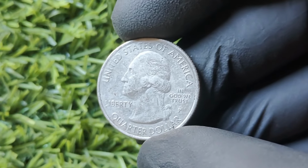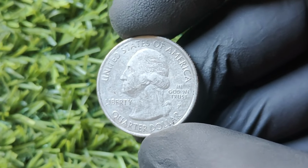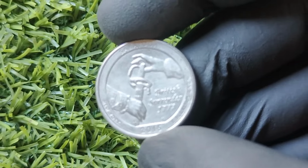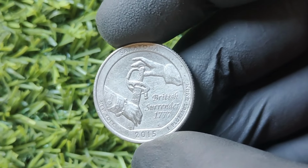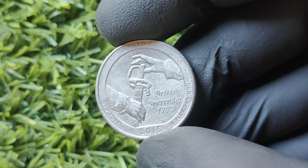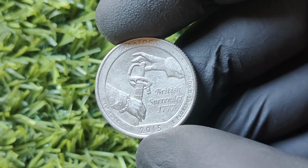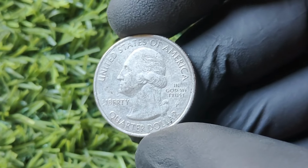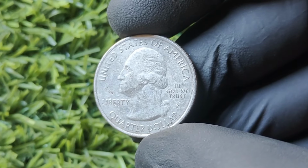Now pair that with a strong strike from a fresh die and crisp luster, and what do you get? A coin that sold for $2 million at a private auction in 2024. Yeah, that's not a typo, $2 million. Let me repeat this for the folks in the back. You could be walking around with a tiny metal circle worth more than your car, your house, and your student loans combined.